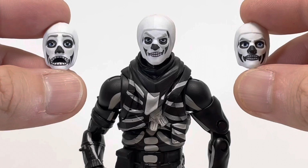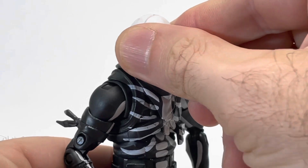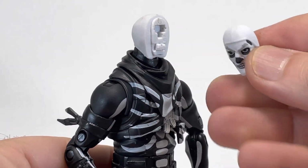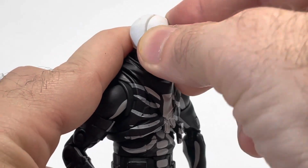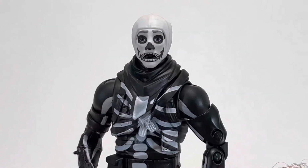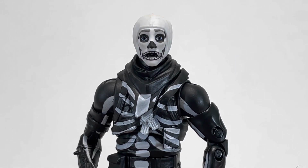The Skull Trooper's final accessories are his face plates. As you can see, he has one scared, one smirking, and one angry. And that comes back to my other minor complaint that to pop his face off, you have to pull this whole front panel off, as you can see. It's basically a face plate, and it leaves a seam that I don't like. Anyway, there's his scared face. He's like, dude, you just pulled my face off.